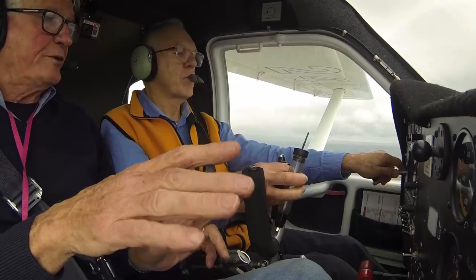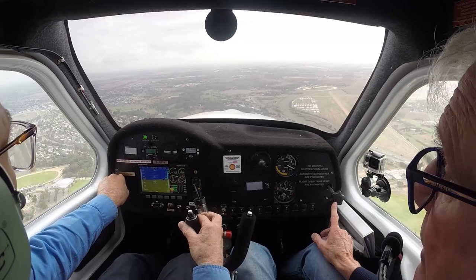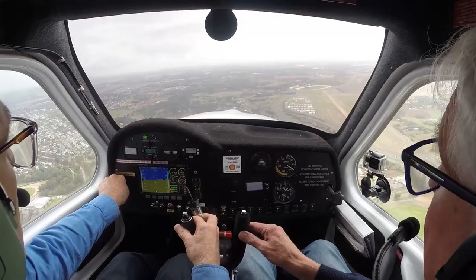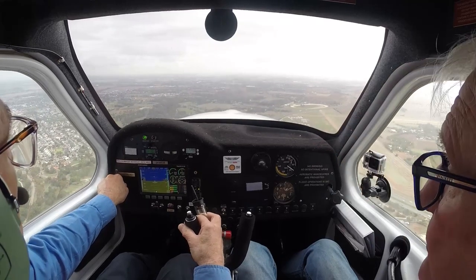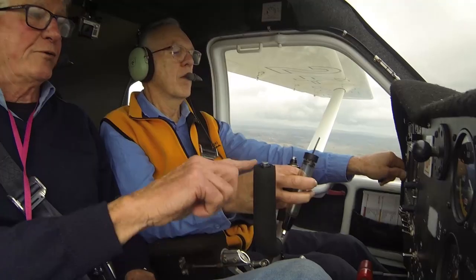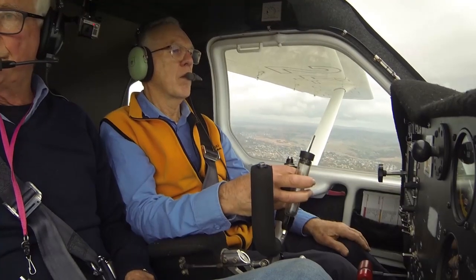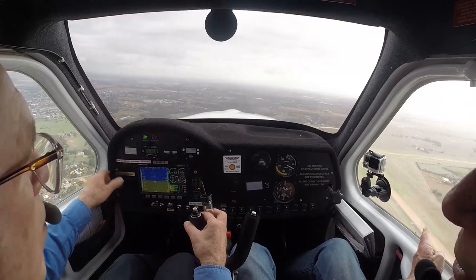And as we get near it, which we are now, keep coming down. Then we go power, 2,800. About there. Power, power, power, 2,800. Attitude, get the picture right out the front here again. About there. And then trim it to hold it there. Is that right? Yeah, good. So now we're parallel to the runway.